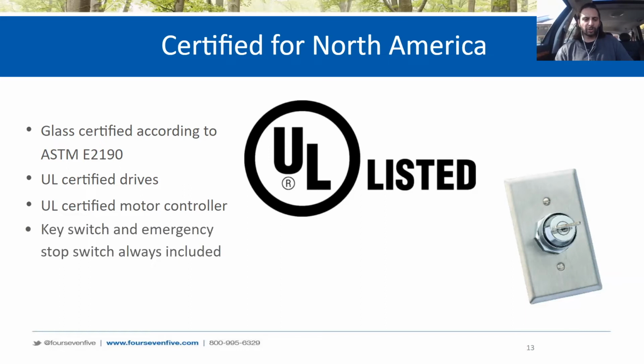And we supply a key switch and emergency stop switch, so the hardware needed for operation as well as control of the skylight for all the systems that we offer. And that's what you can see here in the bottom right, a key switch from Window Master, which ensures that operation is simple and intuitive, but also that there is safety offered through the use of a key or multiple keys.